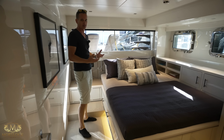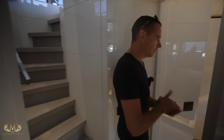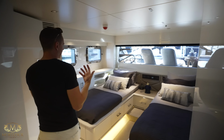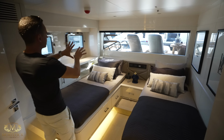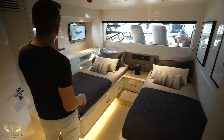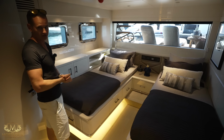All the white giving that impression of space, airiness. And as we come out the port aft cabin, we come into the starboard aft cabin, and you'll notice that this owner has opted for the 2 singles. Again, you do have the panoramic windows overlooking the swim platform, and you have 2 additional windows which can be opened looking over the starboard side.